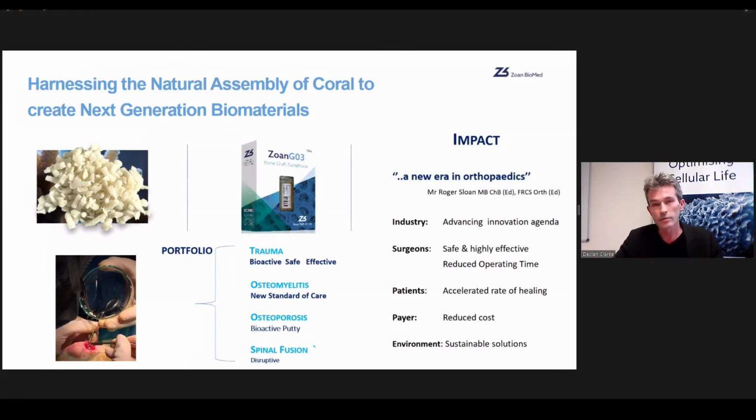And this platform has given rise to a really exciting portfolio of innovation. We're launching with a bioactive granule for trauma applications, and then we're working towards true pain relief and disruption in spinal care. In terms of impact, we believe that we're entering a new era in orthopedics by accelerating the rate of healing for patients and for surgeons, delivering highly effective and safe devices, which also reduce their operating time. And we're doing all of this with environmentally sustainable and highly cost-effective solutions.